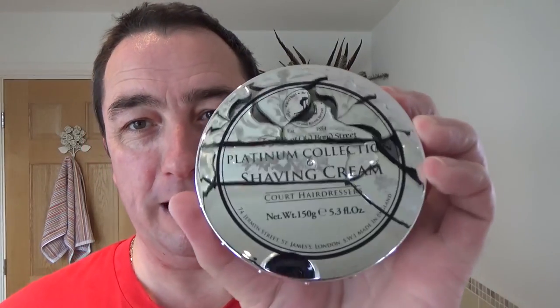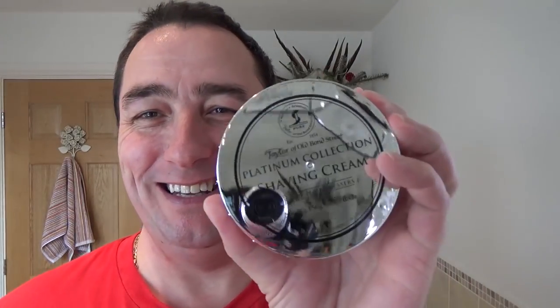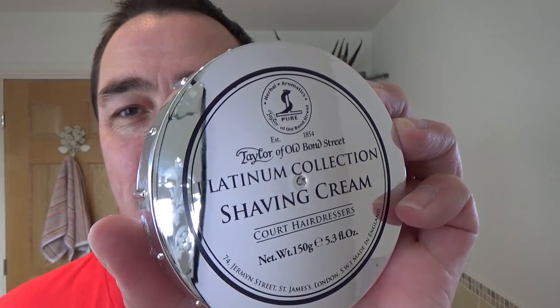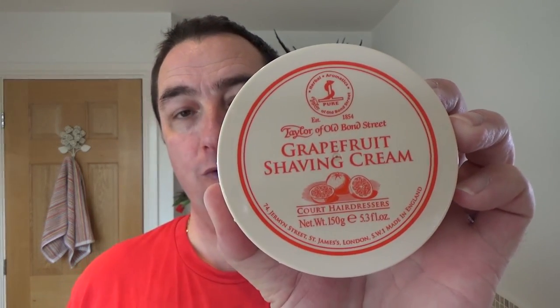You can see me there, hello. Platinum Collection. You see that? Sorry, the camera. Platinum Collection, you can see that, there we go. That smells absolutely fantastic. Can't wait to use that. And then this stuff, people say, oh, they've stopped selling, or they're going to. It's still for sale on their website. Grapefruit, so I've got one.